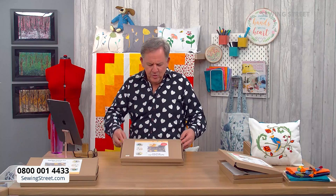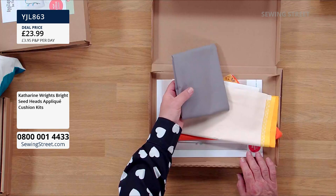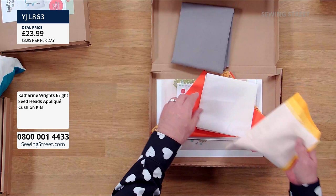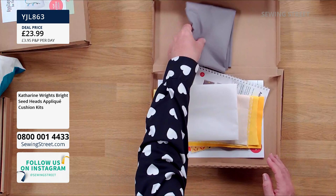This one here is the other one, the yellow and green one. Let's try to open the non-opened one. Yellow and grey. So you get the grey background and then you get all the lovely fabrics. These ones with all the sunshine and yellow fabrics and the lovely orange. And that one is lovely. That's a really lovely fabric, that one. Plus your instructions and your layout and your template and your bond web.